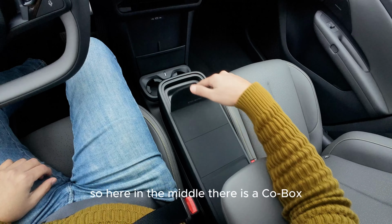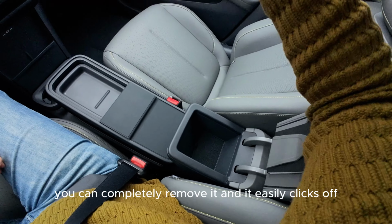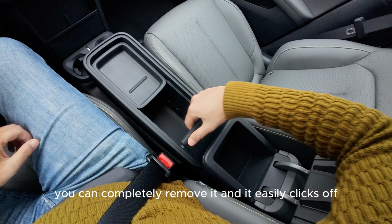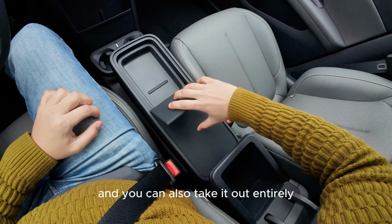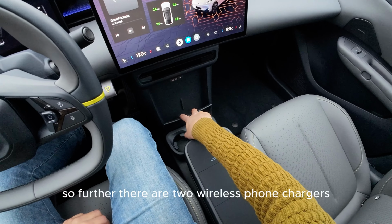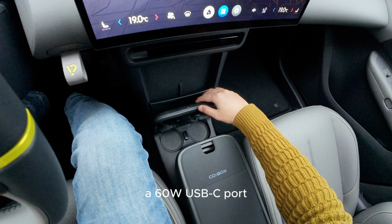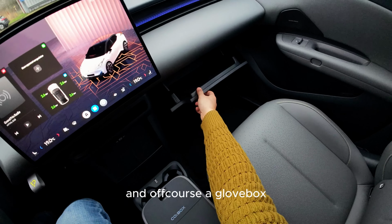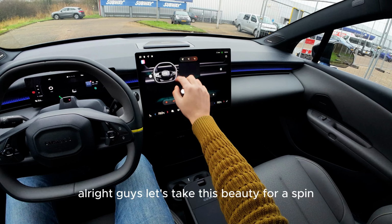So here in the middle there is a Co box. You can completely remove it and it easily clicks off. In the future it will have a cooling function and you can also take it out entirely. So further there are 2 wireless phone chargers, a 60-watt USB-C port, some cup holders and of course a glove box. Alright guys, let's take this beauty for a spin.